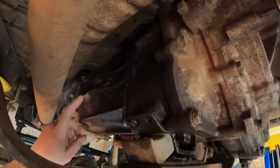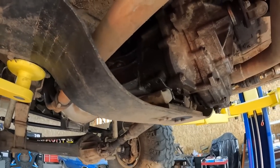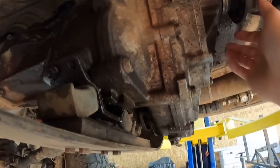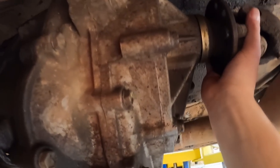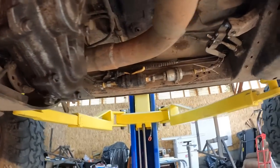And then it looks like the top cover to the trans is leaking up there. I will seal that when we pull that out. And then we'll just swap the case in. As you can see here, there's a little bit of play and wiggle in the T-case. So I think that's where quite a bit of the noise is coming from.